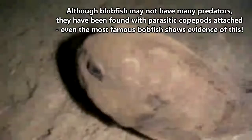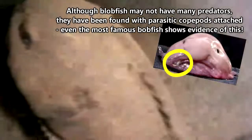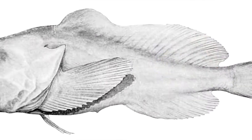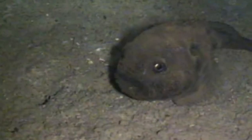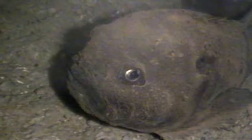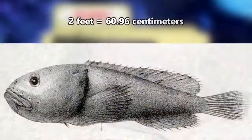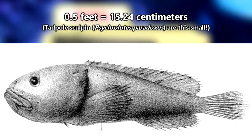This is probably when they're most vulnerable to hungry animals, and we otherwise aren't sure if blobfish even have any predators. It's possible they don't, and it's also possible they live a long time, like 100 or more years long. Yup, there are probably blobfish chilling on the bottom of the ocean right now that are twice as old as you are. Though the average human being is probably twice as tall as the average blobfish is long. They can reach more than 2 feet in length, though certain species may not even reach half a foot.